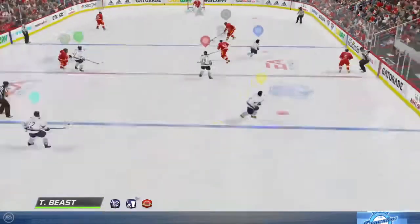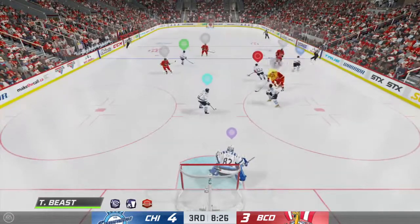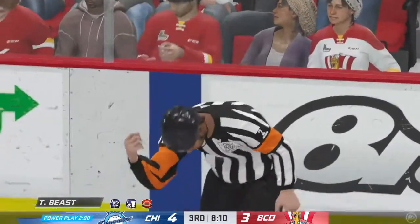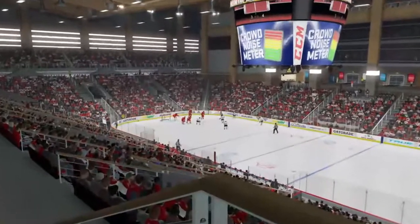From the neutral zone now, feeds the puck to Wheeler. Chicoutimi's got the puck. That's a solid check on the play. There's the whistle stopping play. Penalty coming up here. Joseph's getting two for tripping.